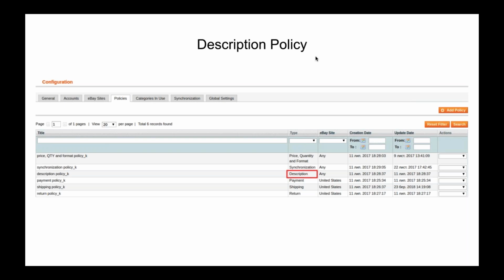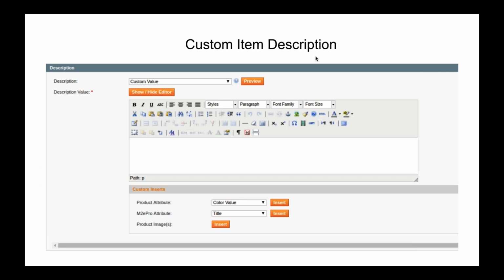This means that all the configurations are united in specific sets called policies. All the settings that help you make your item description attractive and increase its visibility can be found in description policy. But what are the main parameters your item visibility depends on? Actually, there are three of them: custom description, images, product identifiers. Now we're going to discuss them in detail.